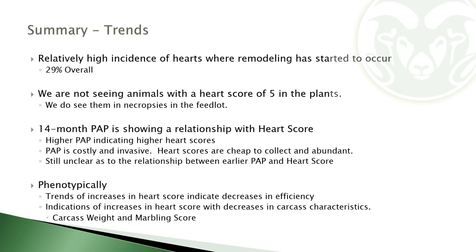In this data, we had relatively high incidence of hearts where remodeling has occurred. Looking at 29%, like I said, there are others there. We're not seeing animals with heart scores of 5 make it to harvest. If you look at that Simplot data, they have heart scores of 5, but they have a little different business model that allows them to realize animals rather quickly and get them harvested. So they find an animal that's having an issue, it's gone within a couple of hours. So they are seeing those in the plant.